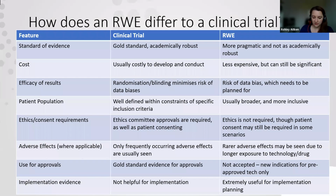So a clinical trial is very academically robust, and they're usually very tightly controlled as to the patients that are going into it. They're usually very expensive, and they involve some form of randomization or blinding to reduce the risk of data biases when you come to analysis later on. As mentioned, the patient population is very tightly defined, whereas a real world evaluation is usually broader and a lot more inclusive, a bit more pragmatic, and it reflects better how it would be used in real terms.